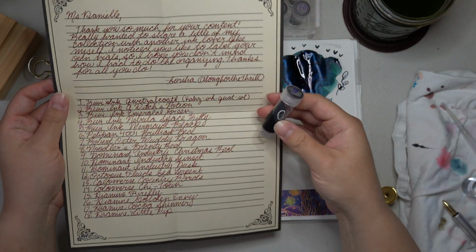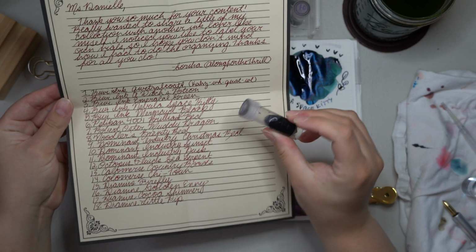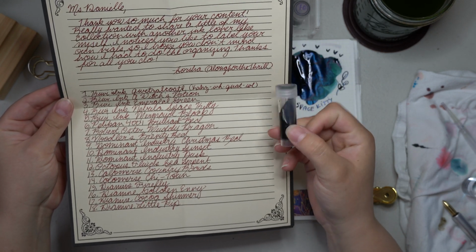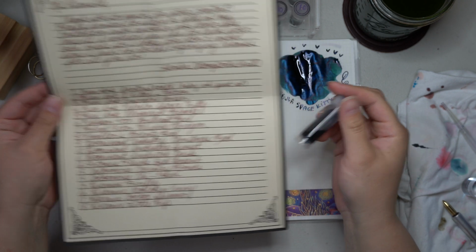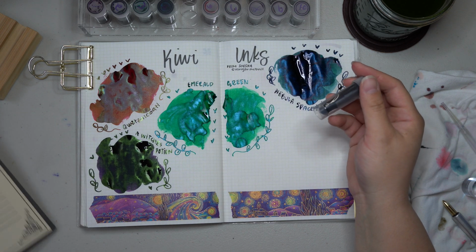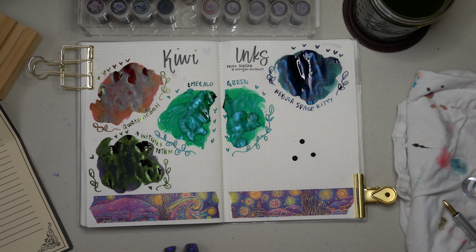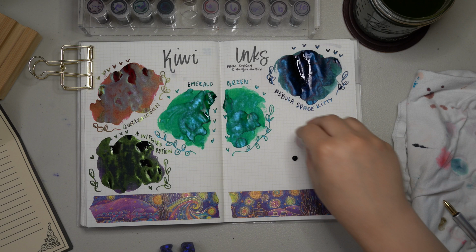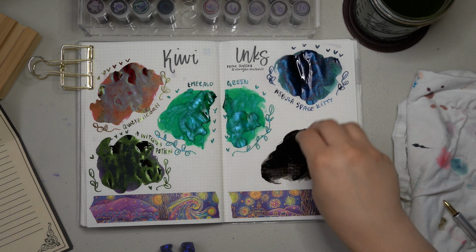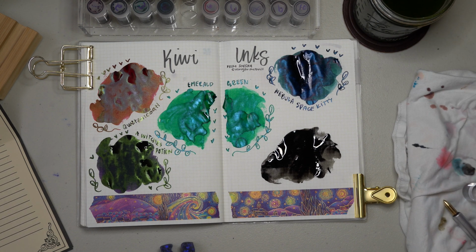Okay, and the last Kiwi ink that Sorsha sent me is called Mermaid Black. And I'm intrigued because it looks like it's just going to be another black ink, but judging from the rest of them, there's no way it's just a black ink. So initial thoughts on this one, it does look like just a black ink. I did shake it because it looked like there was shimmer on the bottom, which if this is a black ink with a black shimmer, I cannot wait for this to dry down. I have never seen that before. I'm going to be super excited if that's what it is.